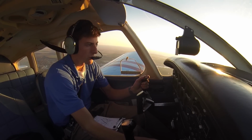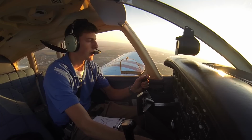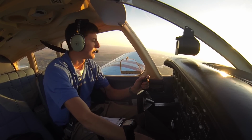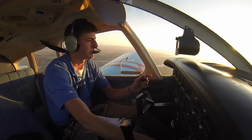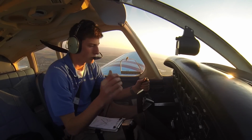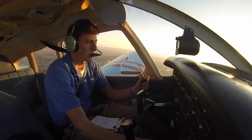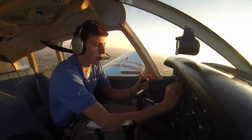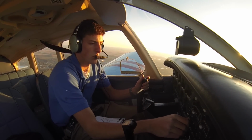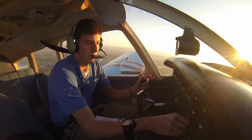Good morning, Delaware Approach, Warrior 406 Delta Sierra is approximately 3 to 5 miles south of Delaware Park, climbing through 2,200 for 3,500, requesting flight following direct to Salisbury. Warrior 406 Delta Sierra, good morning, Delaware Approach, squawk 3007. 3007. Reset transponder, squawk 0345. 0345.